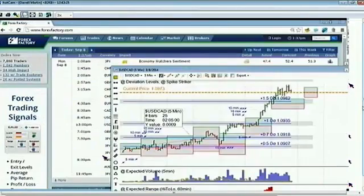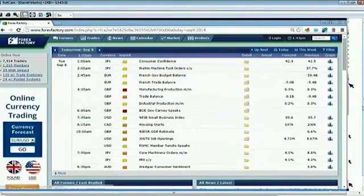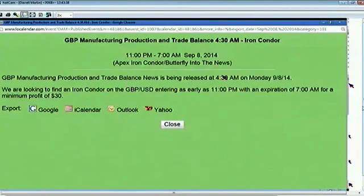And got that on here, right there. Moving on over to Tuesday. The next trade we'll be looking at is going to be a little bit later this evening. We're actually going to start at 11 o'clock. It's for the release coming out at 4:30 a.m., the pound manufacturing production report.